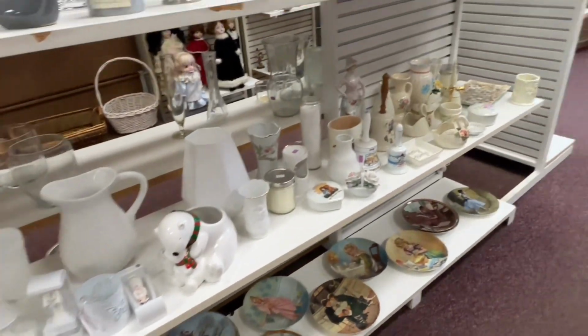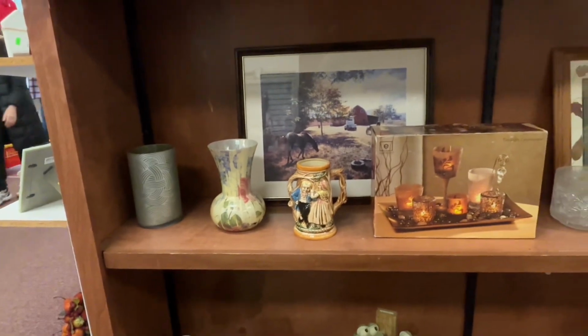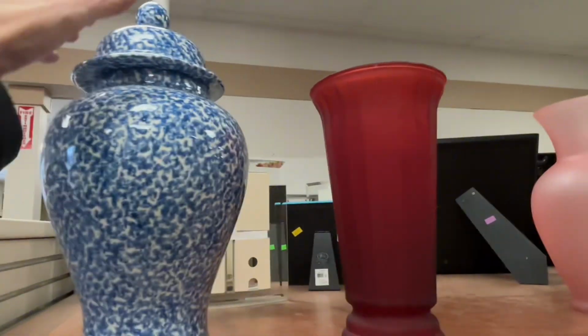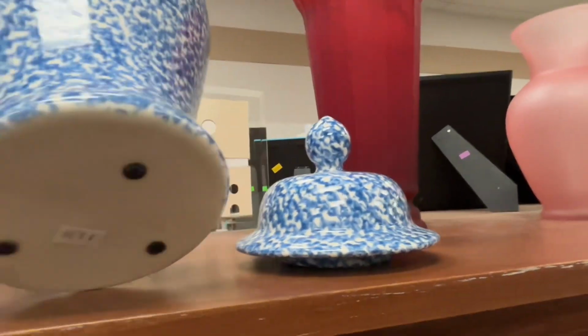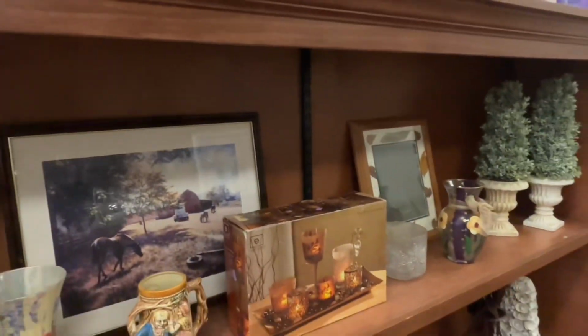Lots of plates at this location, always. As long as I've come here, there's always been lots of collector's plates. Sometimes they have some really nice vases and ginger jars and things like that. I don't know on this one. I thought it was a little overpriced for what it was, so I passed on it.